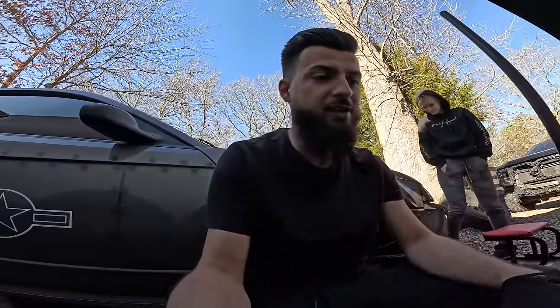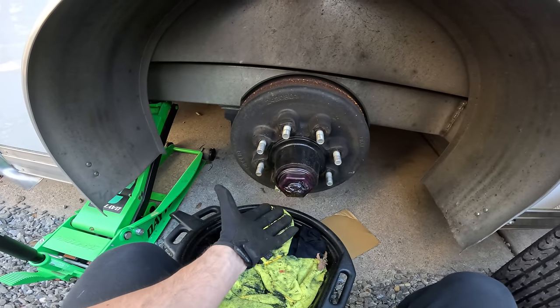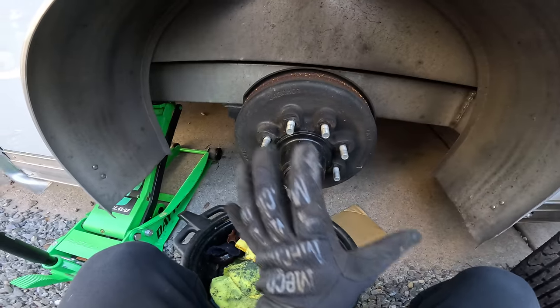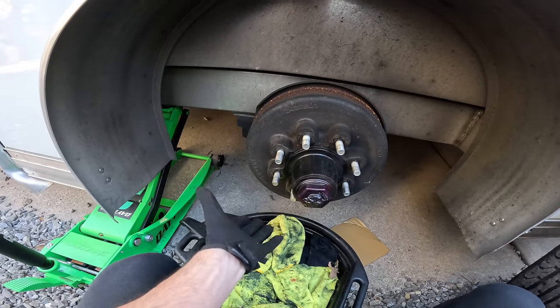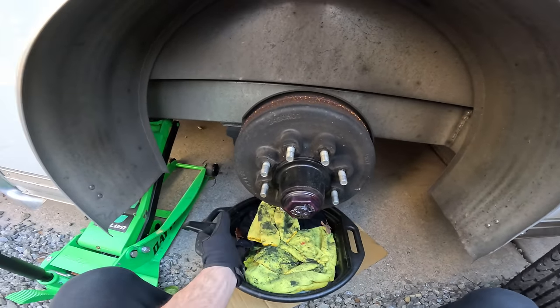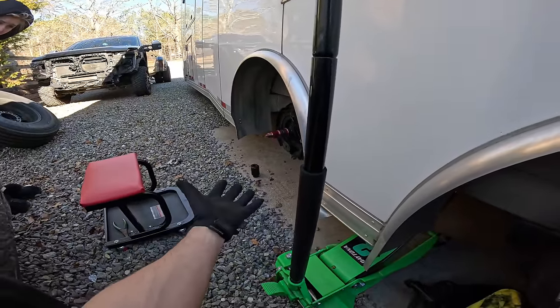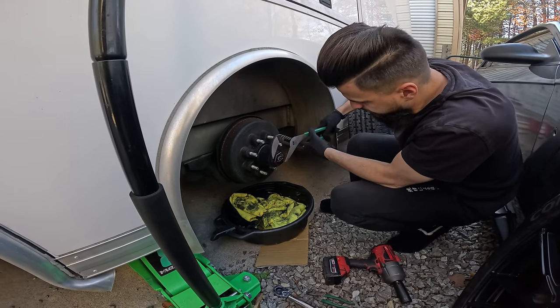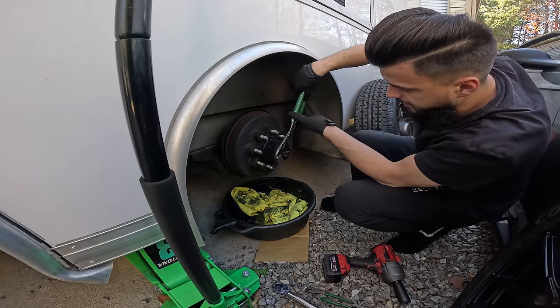But we got four new hubs. We've already replaced them on the other side. I just wanted to grab the camera and let you guys catch up with where we were at. I'm about to get this one removed though, and then we can swap on the new hub over here as well and tighten everything down, put the wheel back on, and we'll really only have one more left till we're done. So I'm gonna grab these giant doohickeys, loosen that.